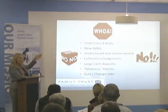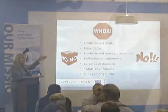Any new debts, if you're going to go look for a house and you submit an application, please don't go buy a new car. That just puts the whole thing to a halt many, many times. Unless you're replacing a debt with another one at the same amount or lower, it could possibly be very detrimental to whether or not you get approved. So new debts are a big thing.